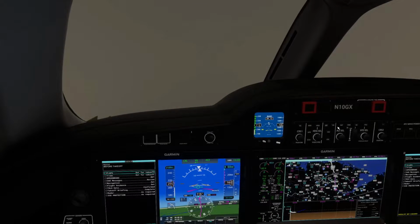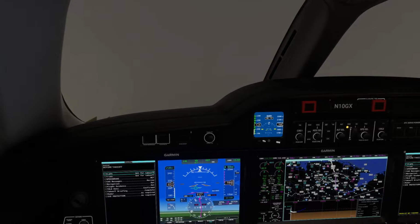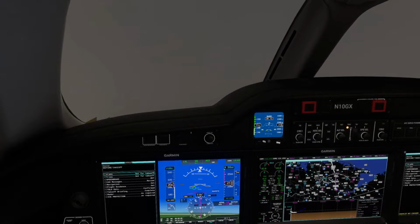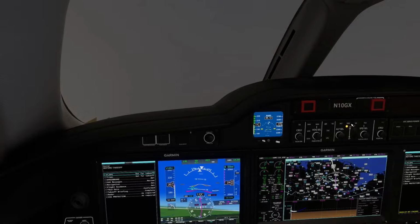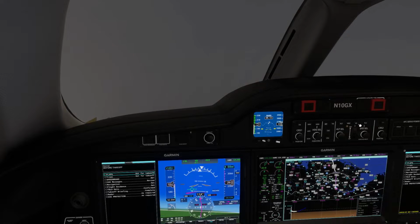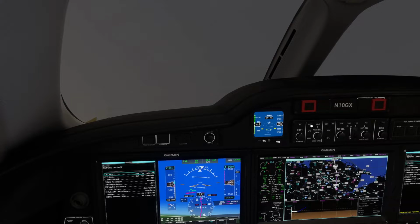Galaxy 101, contact Philly departure 128.4, cadet. Going to departure, Galaxy 101, see ya. Philadelphia approach, Philadelphia altimeter 3010, advise Echo on board, expect the ILS Zulu, runway 9 right approach. 9 right Zulu, we'll call you back for Echo, Delta 1949.